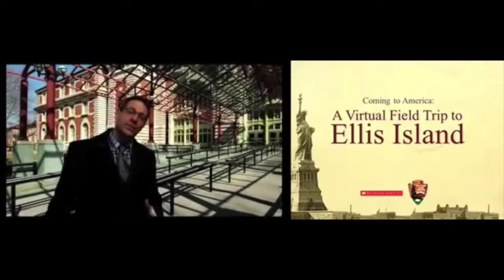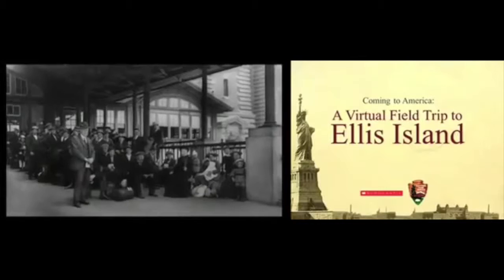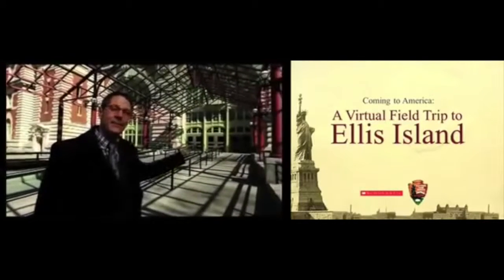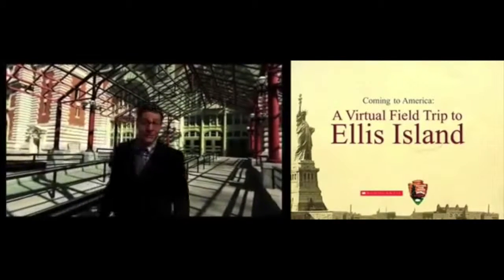Before immigrants could begin their new life in America, they walked up this very path and through the doors which we're about to enter together today. Can you imagine coming to a foreign country, not speaking the language, with very few belongings? That's what it was like for many immigrants when they first arrived, and this is where it all started. So let's go back in time, inside this historic museum, and relive their first experiences.